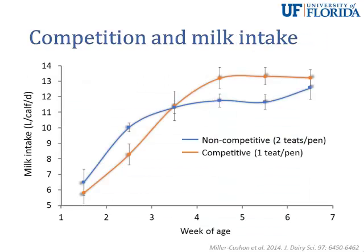So this graph is showing the milk intake in liters per calf per day over the 7 weeks of the milk feeding stage prior to weaning. If you take a look at the blue line, this is the intake of calves that were fed in non-competitive pens, so with 2 teats per pen. You can see they're consuming more milk in the first couple weeks of the milk feeding stage compared to calves fed in competitive pens with only 1 teat per pair of calves.